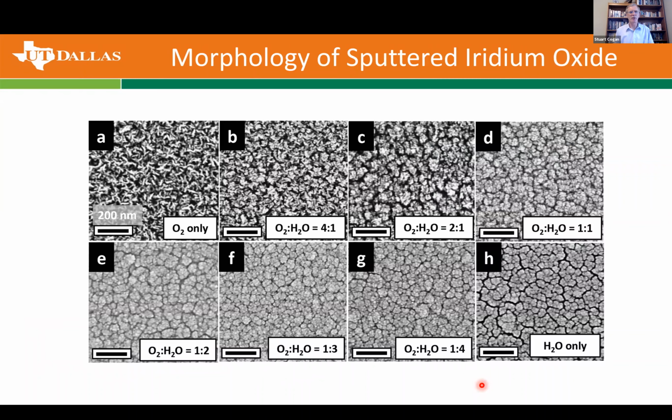So here's the first bit of really vacuum science, or at least thin film science. This is the morphology of a sputtered iridium oxide film. These films are about 300 nanometers thick, and we have a scale bar here for reference, 200 nanometers, and this goes from pure oxygen to pure water. You can see an evolving morphology of this film, and these morphologies are quite reproducible for the different deposition conditions that we were investigating.